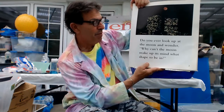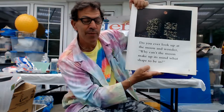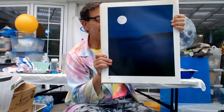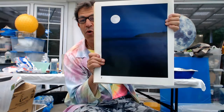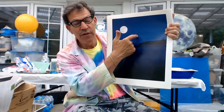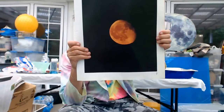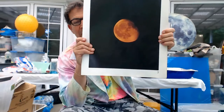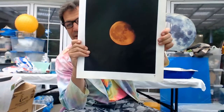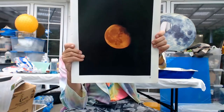Do you ever look up at the moon and wonder why? Why can't the moon make up its mind what shape to be in? Sometimes the moon is a bright circle and we call it a full moon. Everyone say full moon. Look, it's white and it's round. But some nights the moon looks more like this. It's big, it's round. What colors do you see? Does anyone see orange? Does anyone see yellow? Does anyone see brown? It's a whole different color.